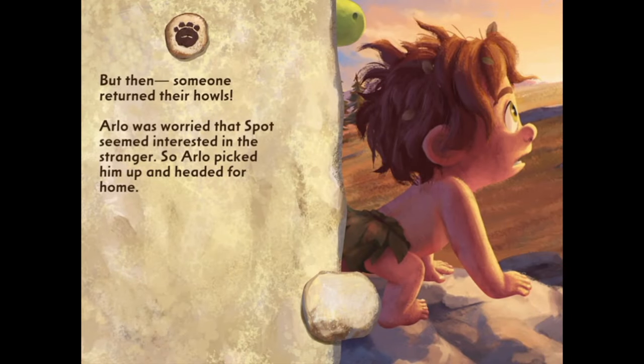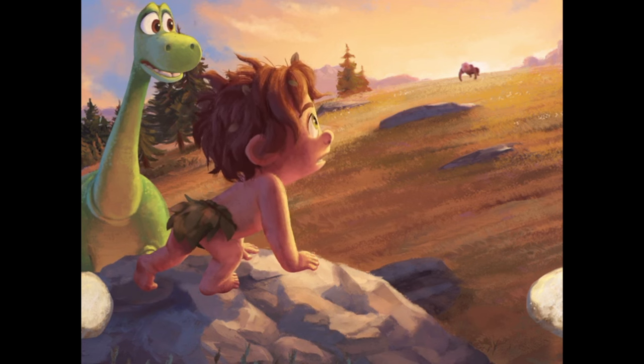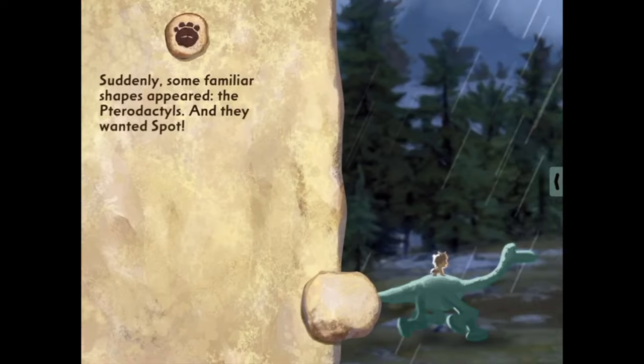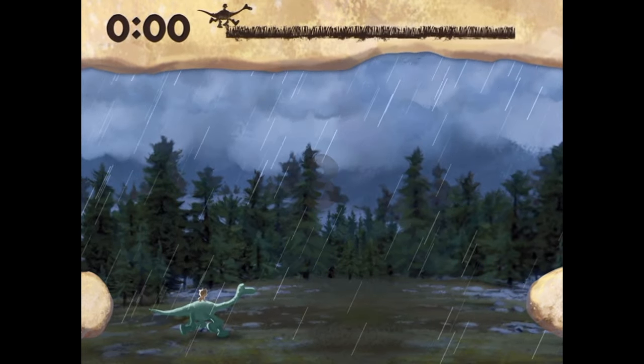But then, someone returned their howls. Arlo was worried that Spot seemed interested in the stranger. So Arlo picked him up and headed for home. Suddenly, some familiar shapes appeared. The pterodactyls! And they wanted Spot. Help Arlo dodge the pterodactyls.